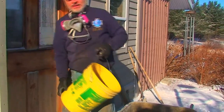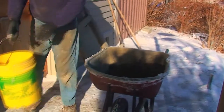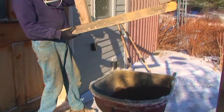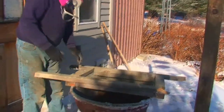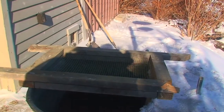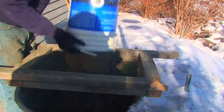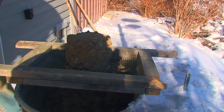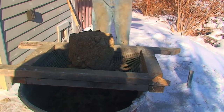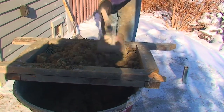Two buckets of sand, masonry sand. And then I put this little rig here, which gets the rocks out of the soil. I'm just gonna use soil from our farm here. I use one bucket of that. So far it's been two buckets of sand, one bucket of soil from the farm. Here it's all dry.